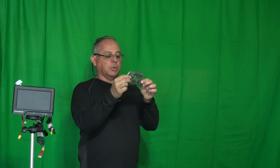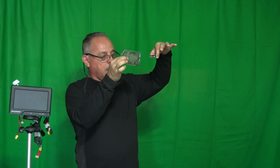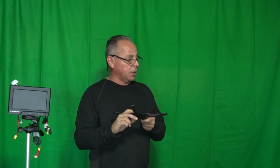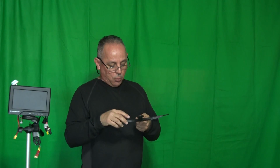Here also, this is what is called the ESC, which is the speed controller. And then here in just a few minutes, I'm going to show you the final product so you get a better idea of what I'm talking about. But this right here is also soldered to the board. And this controls how much amperage is going to that motor. This one is a 20 amp speed controller. Okay, the good thing. So we got motors, we got speed controllers, we got the distribution board, we got the OSD, if you want to add that, that's an addition if you want it. And now we're going to talk about the video transmitter and also the camera.